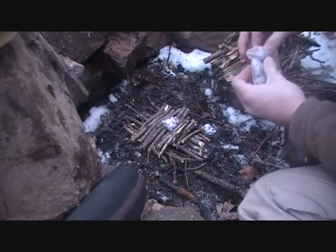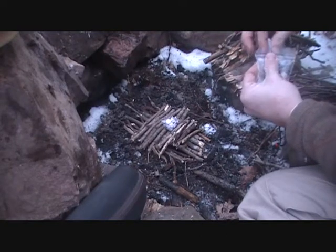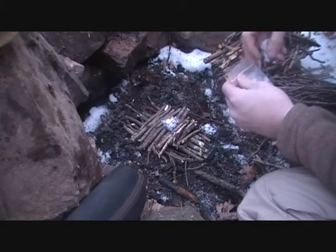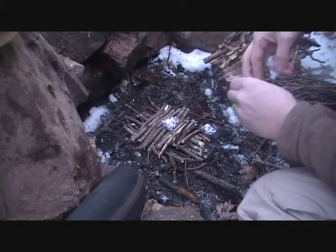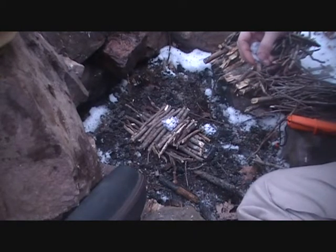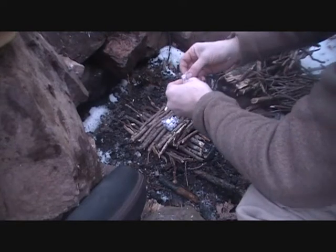Love dryer lint, guys. It takes up no space in your fire kit. It works awesome for starting a fire as long as you keep it good and dry. And as long as you have a dryer at home, you have a bountiful supply of it for free, minus whatever your electric bill is.